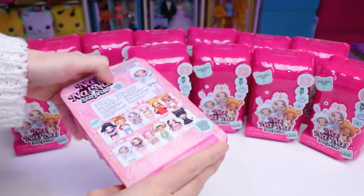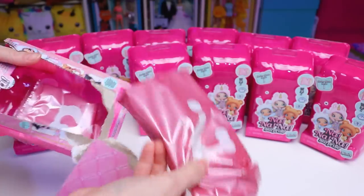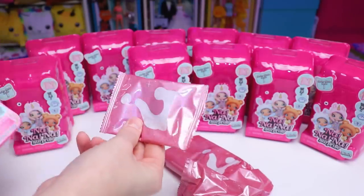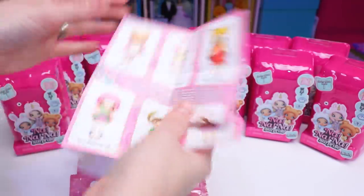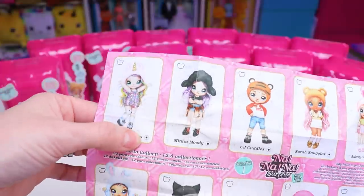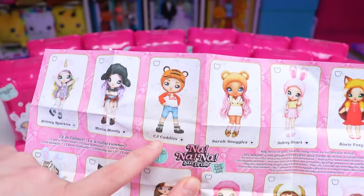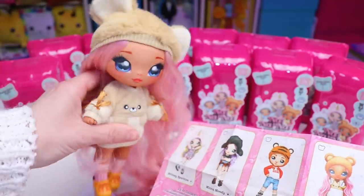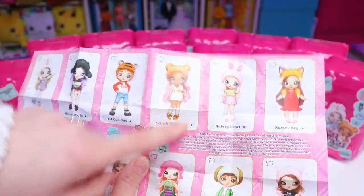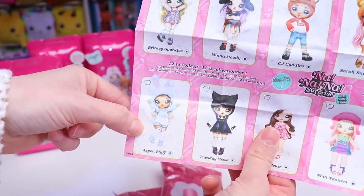Okay, so at the back here, we've got a little perforated section and we've got a checklist. A big bag, medium bag, and a little bag. And now that we have our checklist, we can actually see what the symbols are for each of the dolls. So we've got Brittany Sparkles in the fancy diamond, Mina Moody in the square, CJ Cuddles in the straight-sided diamond, Sarah Snuggles, aka this girl here, is in the circle, Aubrey Hart is in the heart, that makes sense, Roxy Foxy is in the triangle, Aspen Fluff will be in the snowflake.